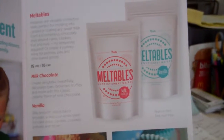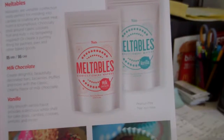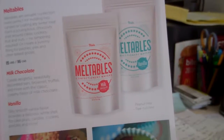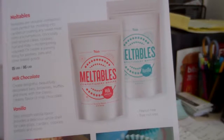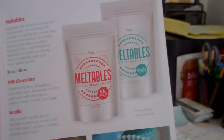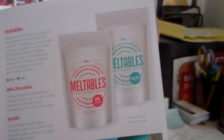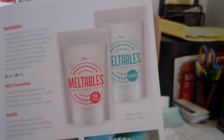And these are $5, and they come in either milk chocolate. They're great for beautifully decorated brownies, truffles, and more with the classic creamy flavor of milk chocolate. And then there's vanilla. The silky smooth vanilla flavor provides a delicious white shell for cake pops, candies, cookies, pretzels, and more. These are peanut-free and tree nut free also.